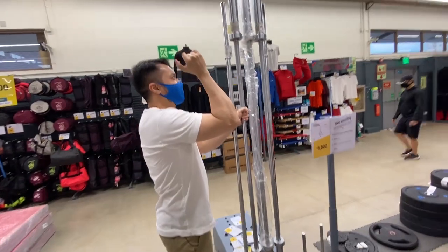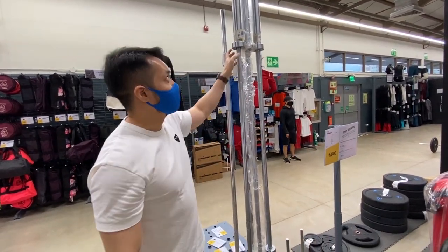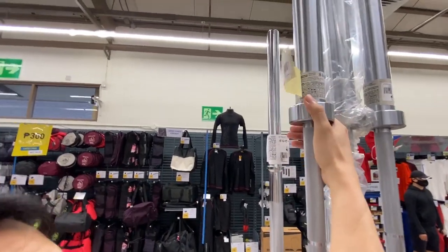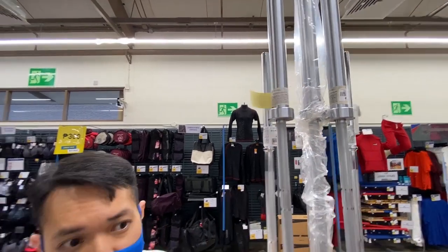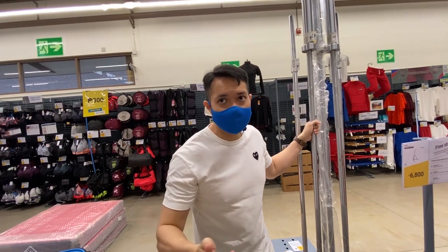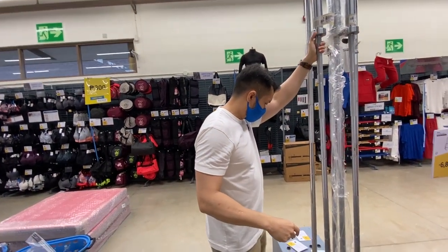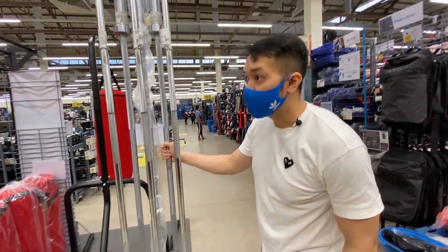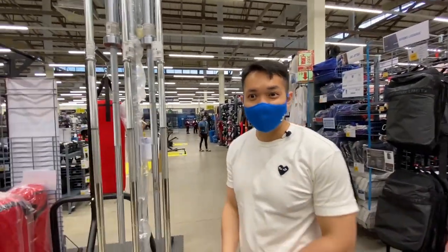Spin test. So that's a good check if it's a good bar. It spins. If a bar is good, it's supposed to spin. So when a barbell spins, that means you can do weightlifting on it. You can do cleans, you can do snatches, because it rotates. How much is it? Miss, how much to yung Olympic bar niyo? It's 8,000. 8,000? That's a pretty good price. 8,000 for an Olympic bar.